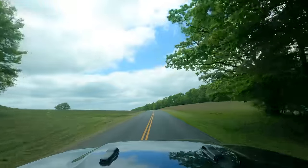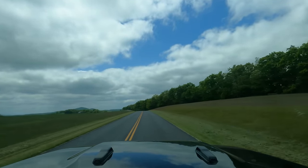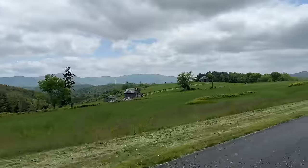Like I said before, the northern part has some farms, and I've got to tell you, it's some of the most beautiful rolling hill farm country that I have seen.